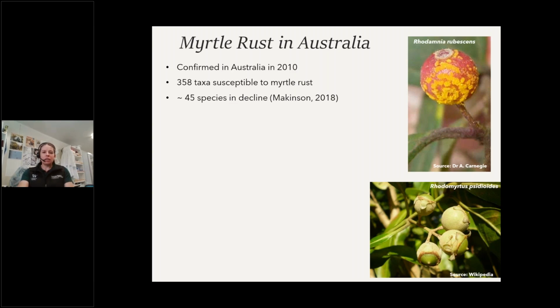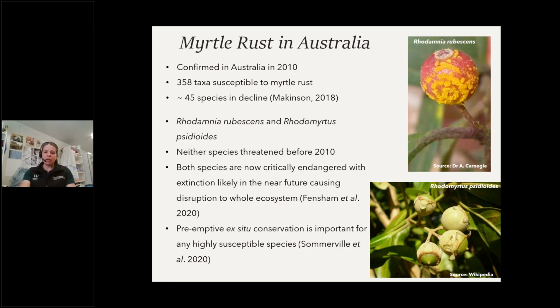And I want to discuss a little bit two species in particular, and those are also the species in the photos that you can see. These species are Rhodamnia rubescens and Rhodomyrtus psidioides, which is the native guava. Neither of these species were threatened before 2010, so before the arrival of myrtle rust, these species were doing quite well. Now, both species are listed as critically endangered and likely to go extinct in the near future.